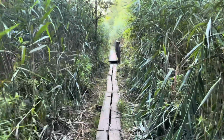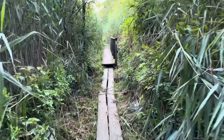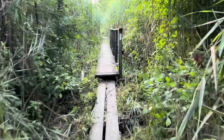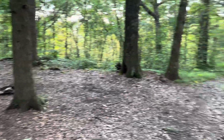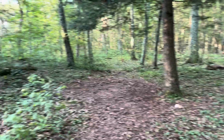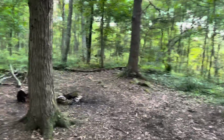Early on, we've entered a wetland here, and I'm walking across some bog bridges. Nice little campsite here with enough space for 2 tents at least. About 9/10 of a mile into today's hike. You can probably squeeze 3 tents in here.